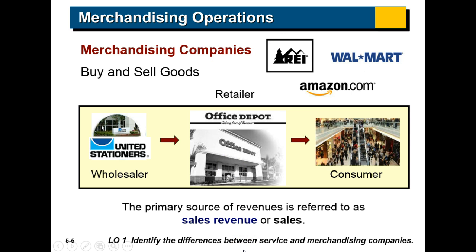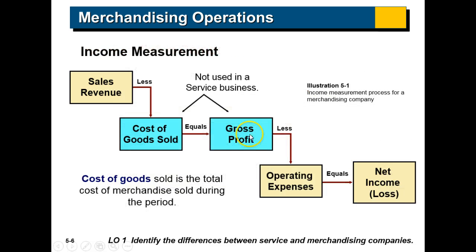And quite honestly, it's really the concepts we've gained. We're not learning anything new. What we're understanding is when we're dealing with merchandising companies, what gets put into inventory. Okay, that's really the change that we're going to talk about here. But basically, when we're dealing with these companies, the wholesaler sells the goods to the merchandiser, who in turn sells them to the customer. Best Buy is another one.